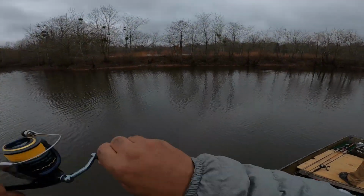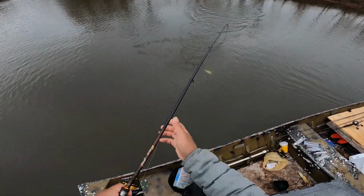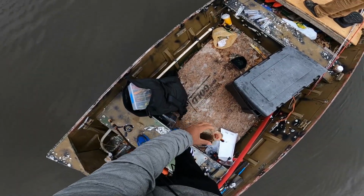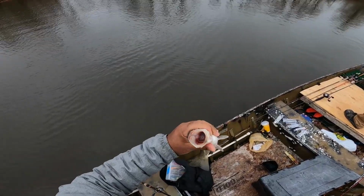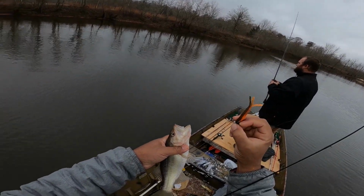Got him. What is that? It's a bass. It's a baby. He hit it hard though. He's cold. Yeah, he's got no color. It's a bass. Ned rig saves the day. And that's on the little tentacle tail tube looking Ned I wanted to try.